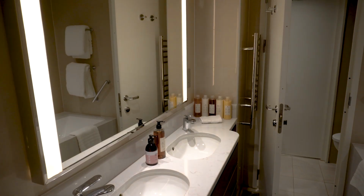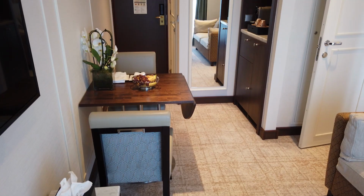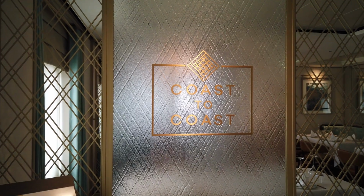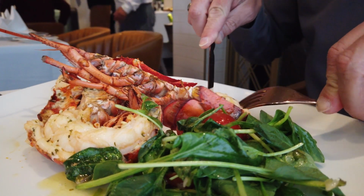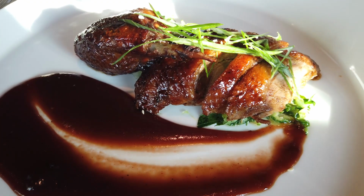One of the other key reasons that people like to take a suite is for all the perks that you get. So what does this suite have? Well, it does have a butler as well as a cabin steward. The butler will do things like unpack and pack if you want them to, bring you your meals if you're ordering room service, and get your shoes polished. Or what he did for me was sort out all of my specialty dining reservations, because they're all included in the fare, and all those kinds of arrangements. That is one of the key perks.